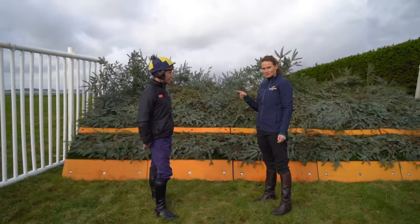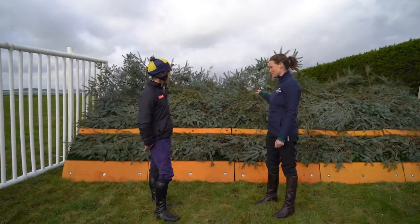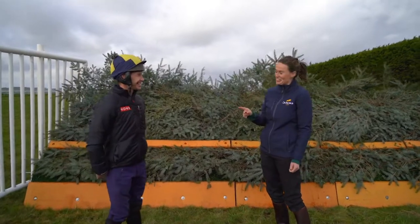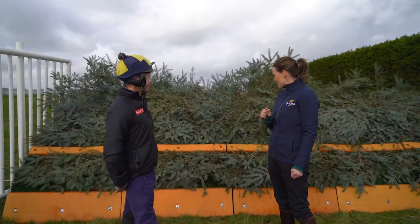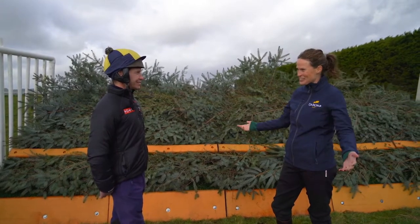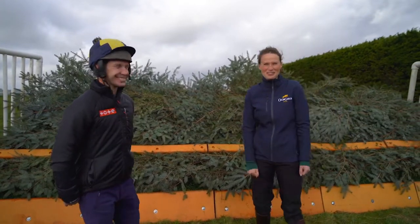Now, have you ever taught someone to jump these fences that hasn't done them before? I think I need the tuition, to be honest. I don't think you do, that's very modest of you. But hopefully you're going to talk me through it, and we're going to achieve it safely. It'll be fun. It will be, for sure.